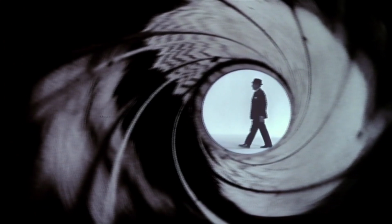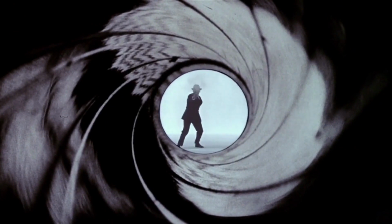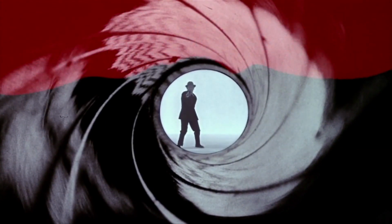My absolute favourite gun barrel moment is when the gun is fired here. I think this sequence has the best gunshot sound of all the gun barrel sequences. It's just so loud and intimidating, and how it echoes, and then it merges into a big bombastic James Bond theme.